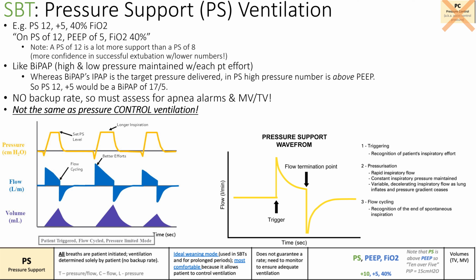All right, so another mode we're doing for spontaneous breathing trials is pressure support ventilation. This is our go-to one, right? If PRVC was the GOAT of volume control, this is the one for weaning modes, right? This one has the best evidence, right? They've done all kinds of research on all kinds of different combinations of modes and patient populations and such, and this is the one that kind of wins out in the end, okay?